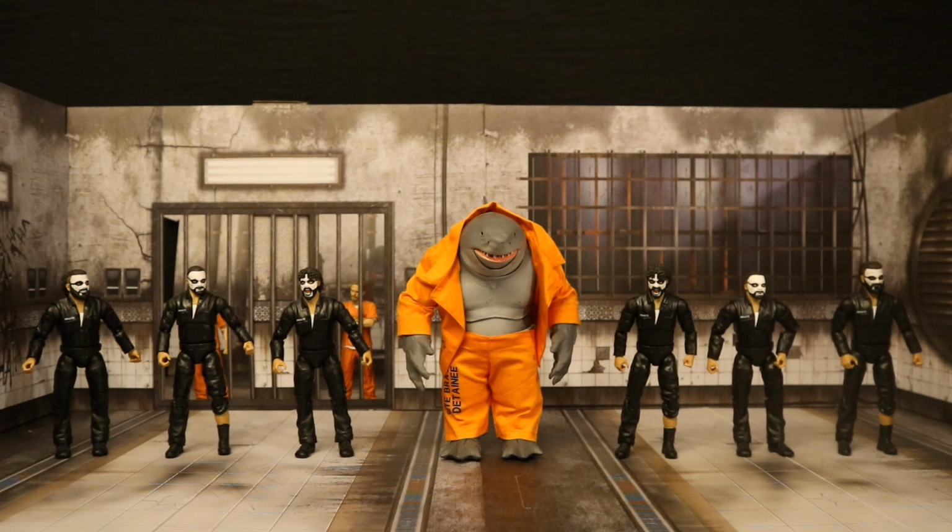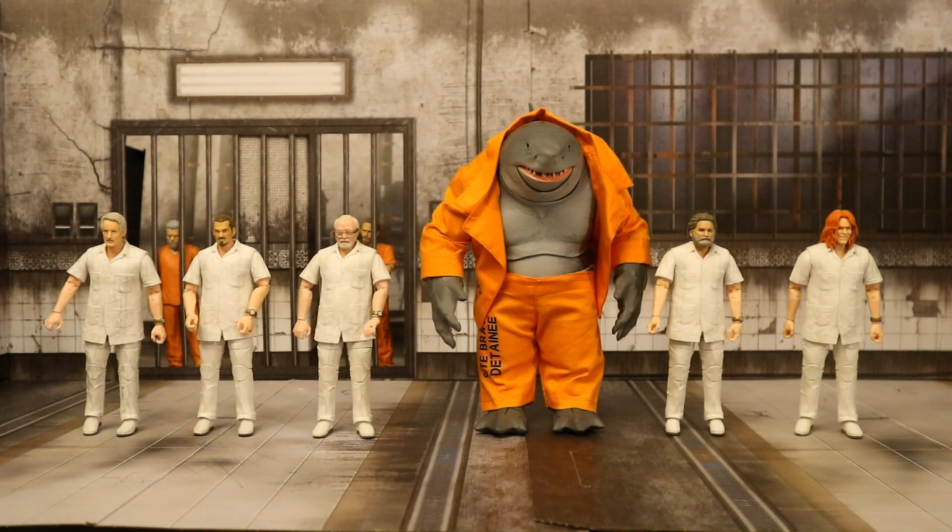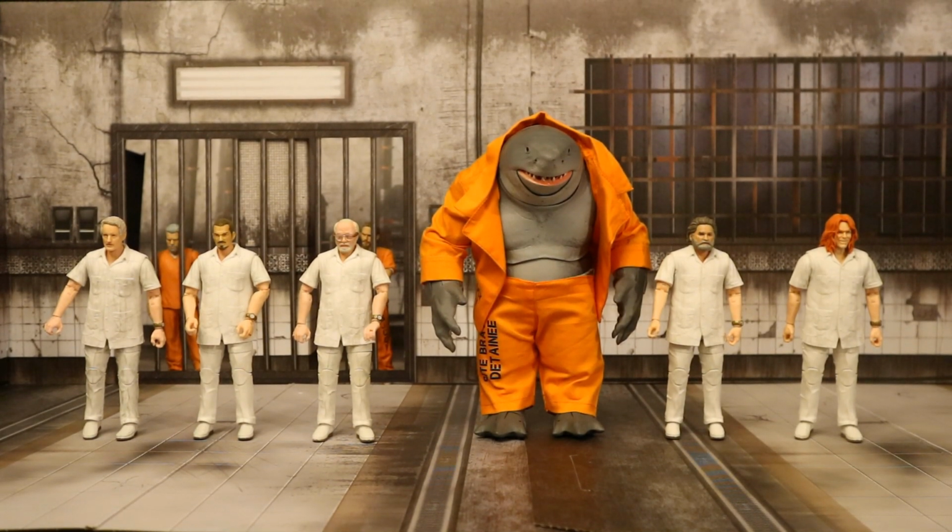Then, with a bunch more Jazzwares AEW wrestlers. These guys have the white face paint on, look like some Joker thugs or henchmen in prison attire. Same type of inmate outfits. They really remind me of the thugs from the beginning fight in The Batman. And finally, here he is, next to a few different Arkham orderlies.